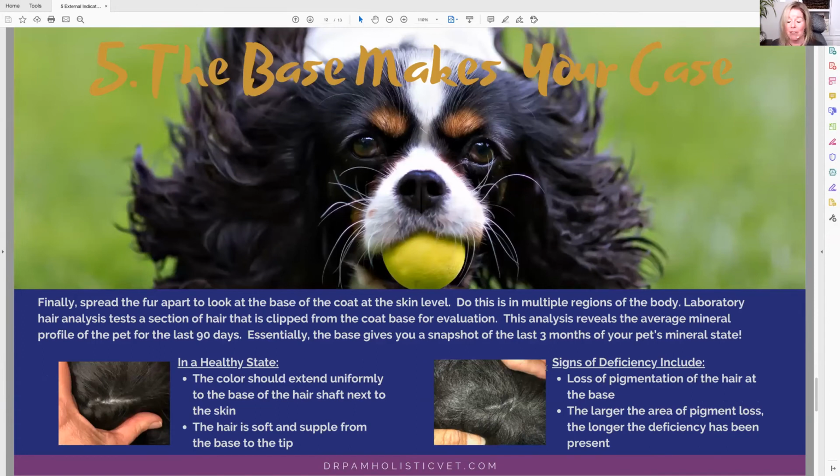Here's the last thing that we evaluate on the external indicators. The base of the coat. The base makes your case. Now, when you look at this dog, or you even look at the Bernese mountain dog on the first page that we showed, glossy, beautiful coat. But the real truth is when you take a step closer to the dog and you part the hair and look at the base of the hair where it attaches with the skin. Now, in a healthy dog, you should have pigment all the way down to the skin, and it should be a beautiful glossy all the way down.